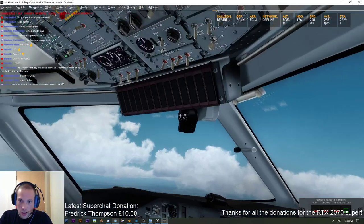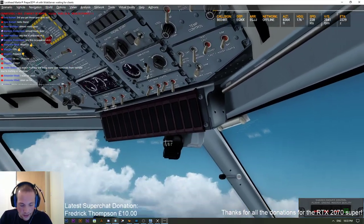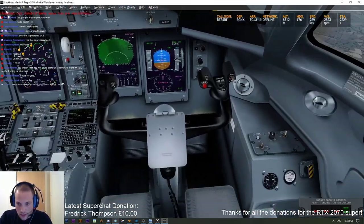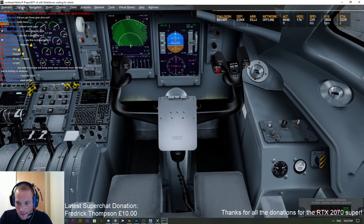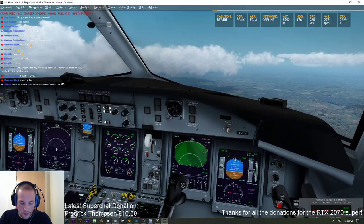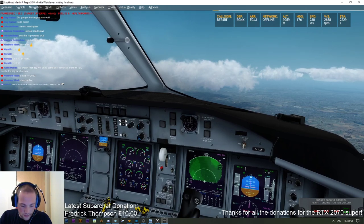Pressurization checked. Yep, so we've got the bleeds on and the pressurization is working. I can see the duct pressure there. That's good. Standby hydraulics and PTU is set. They can come off. We passed. That's right. Fuel pumps are going off, and the auto feather is going off. Climb checklist complete.